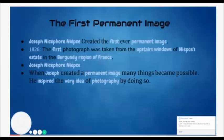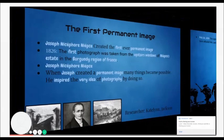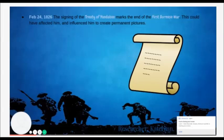The first permanent image was created by Joseph Niépce at Le Gras. In 1826, the first photograph was taken from the upstairs window of Niépce's estate in the Burgundy region of France. When Joseph created a permanent image, many things became possible. He inspired the very idea of photography by doing so. On February 24th, 1826, the signing of the Treaty of Yandabo marked the end of the First Burmese War. This would have affected him and influenced him to create permanent images.